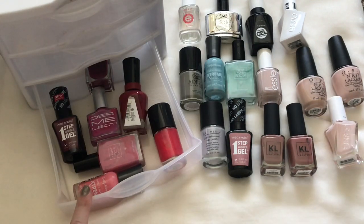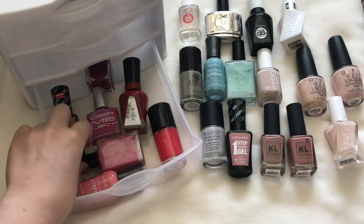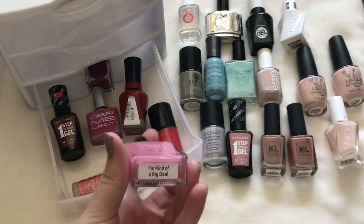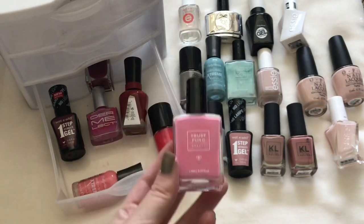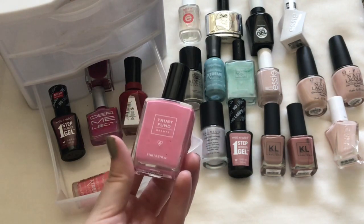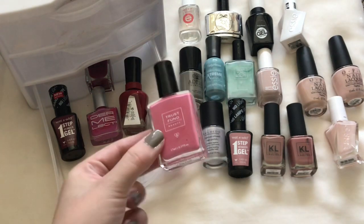And then in this last drawer here, I have all of my brighter and darker pink and red shades. So to start with the pinks, this is another Trust Fund Beauty polish, and this is in the shade I'm Kind of a Big Deal. I got this in an Ipsy forever ago, and this is my number one favorite toe color for spring and summer. This is just a beautiful poppy pink color, and I really love this.